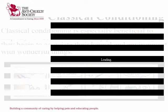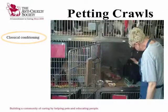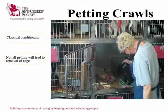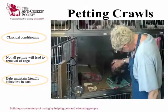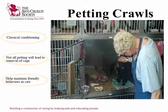Crawls is a form of classical conditioning. Petting crawls are used to help cats learn that not all petting will lead to removal from the cages or other undesired interactions. This will also maintain friendly behaviors in cats that are not wary of handling. Petting crawls is briefly petting each cat in the room.